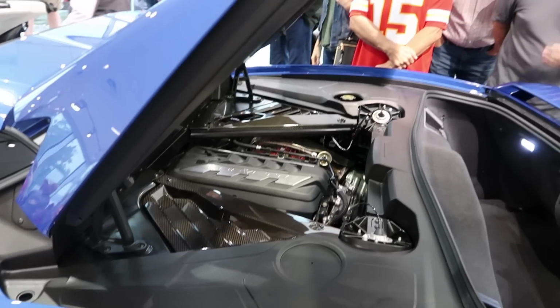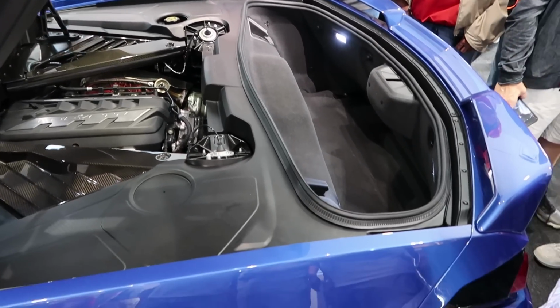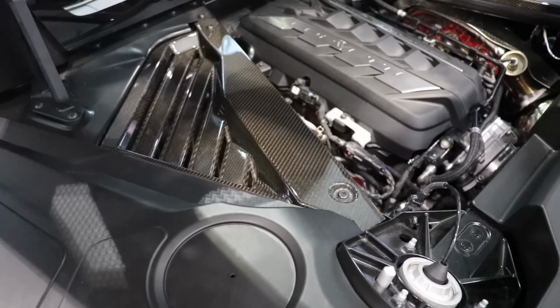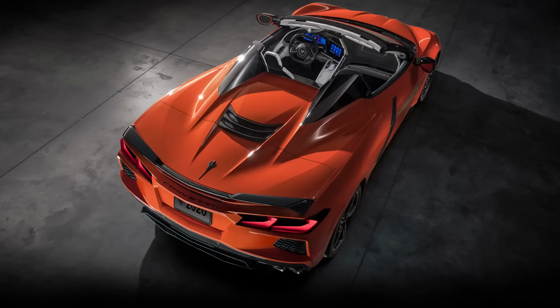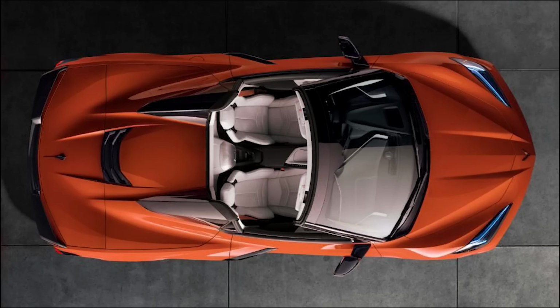One neat feature is that while you do lose the back glass that gives you a view of the engine bay, the convertible will not take away from any of your cargo space. Chevrolet has designed a system that allows the top to sit perfectly over the engine bay itself. You do have choices of either body color top or a carbon flash metallic. We of course then get to pricing, and the convertible edition will set you back an extra $7,500. That brings a 1LT C8 convertible price of $67,495. In all honesty, this is fairly competitive.